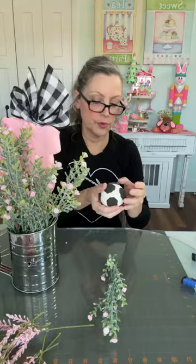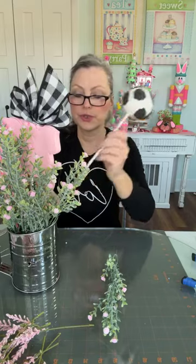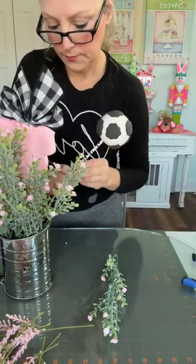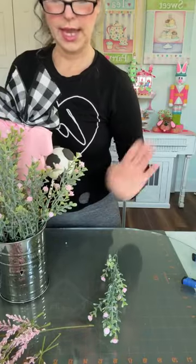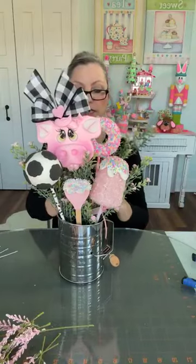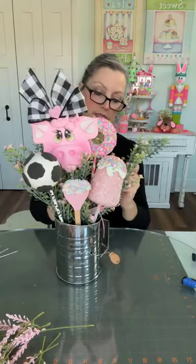One of my little cow prints got messed up. I'm trying to fix it. Turn it towards the back. All right, I angled it out a little bit more so it wouldn't be touching that spoon. It was touching that spoon and it got messed up a little. All right, let's see. Now you just have to eyeball everything, guys, and make it look pleasing to your eye.